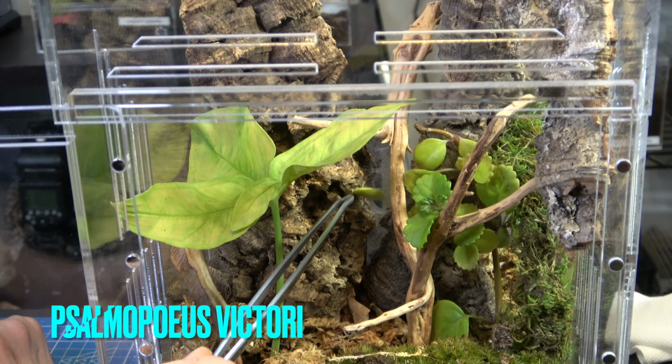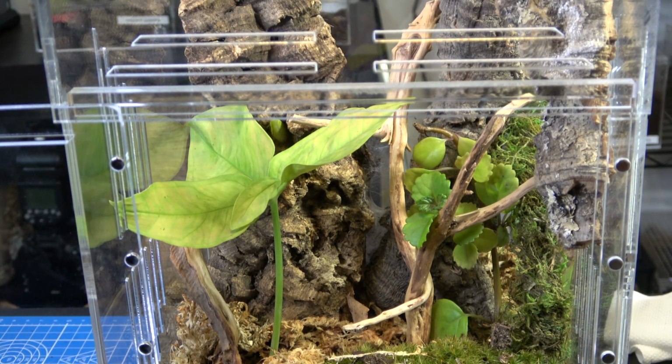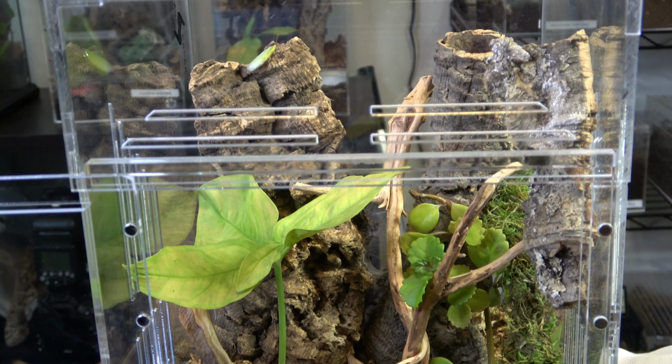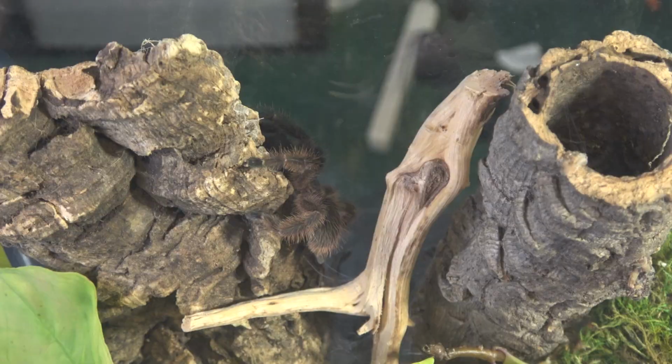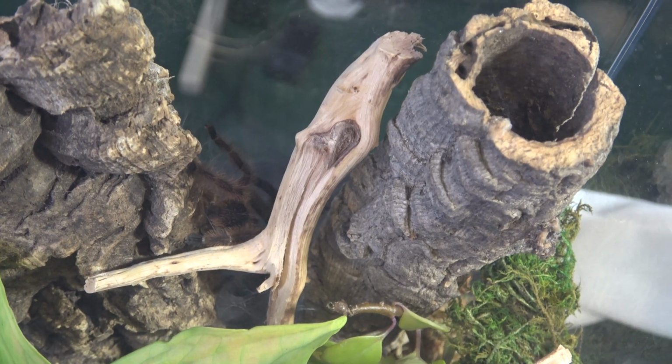Here we're gonna feed Psalmopoeus victori. I actually lost the roach, so the roach starts climbing. This is really cool about the banana roaches. They climb and they can even fly, not just glide. But unfortunately for the roach, it's climbing right into the Psalmopoeus den.